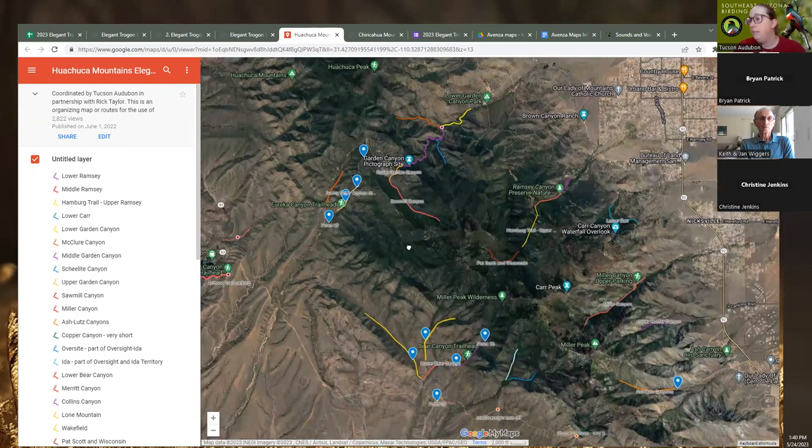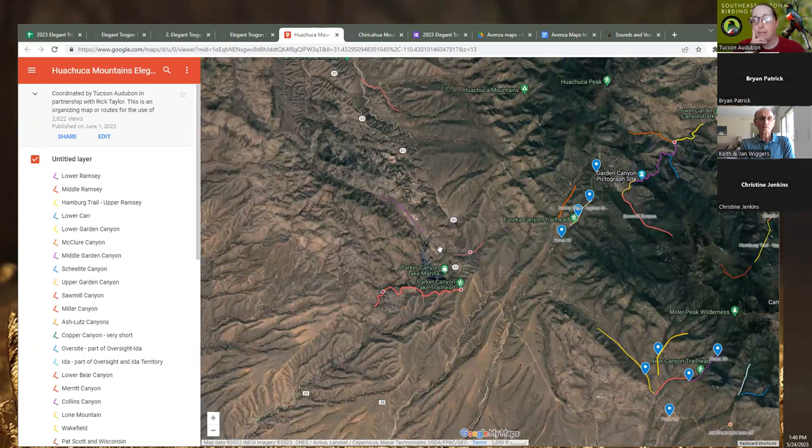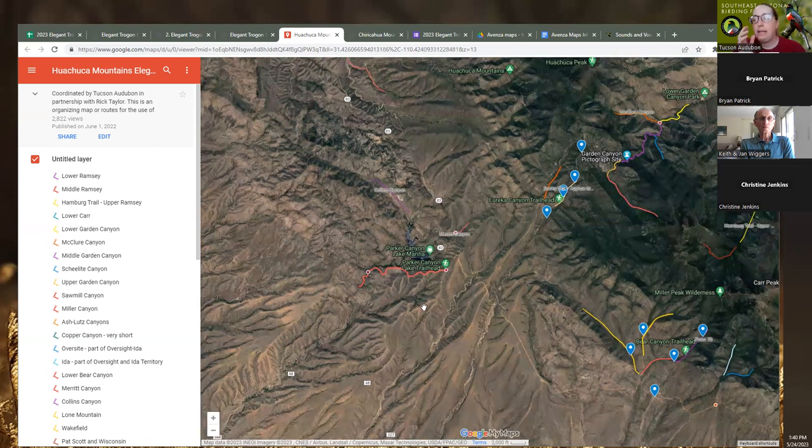And then I have a few routes that we do around Parker Canyon Lake. I saw at least one person indicated they'd like to do this area. If you live in Patagonia or Sonoita, this is probably the closest area to you. It can also be a good option if you're coming from Tucson. And these are canyons that you wouldn't think of as being good for trogons. But in 2015 and 2016, we did yellow-billed cuckoo surveys in this area, and we had a lot of trogons on those surveys in July and August.